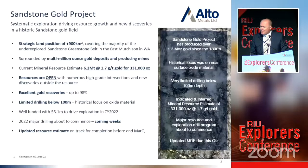So for those of you that don't know, Sandstone, it's in the East Murchison of WA, so we're a West Australian gold explorer. The Sandstone gold project covers over 900 square kilometres of the Sandstone Greenstone Belt, so it's a dominant position over that Greenstone Belt. We're surrounded by a number of multi-million ounce deposits and producing mines, so strategically it's a fantastic place to be. Our resource currently sits at 331,000 ounces.